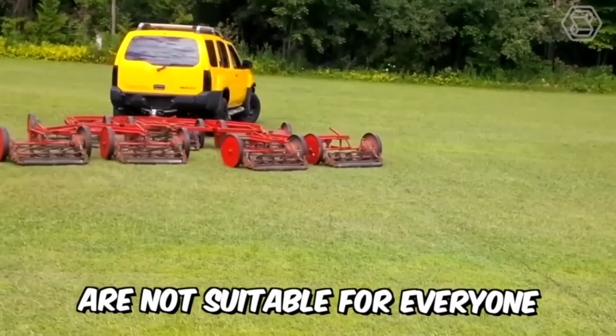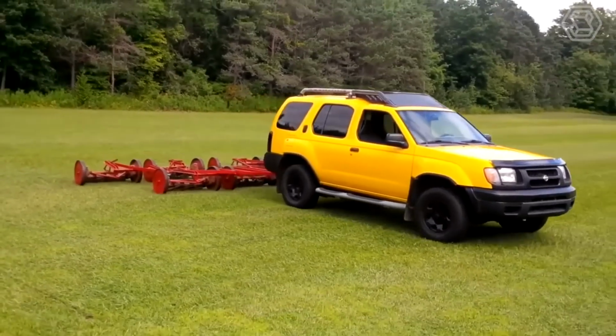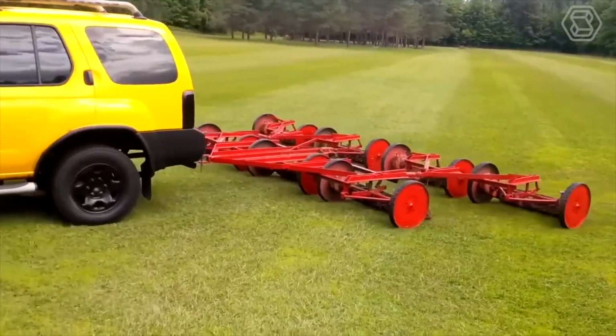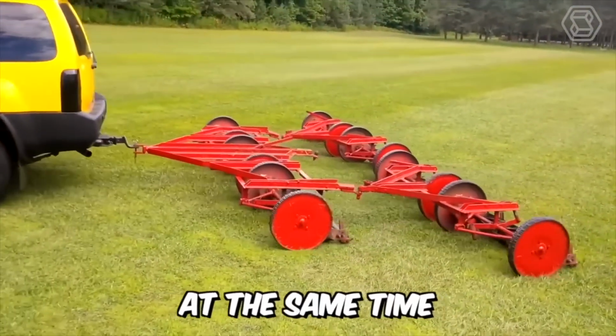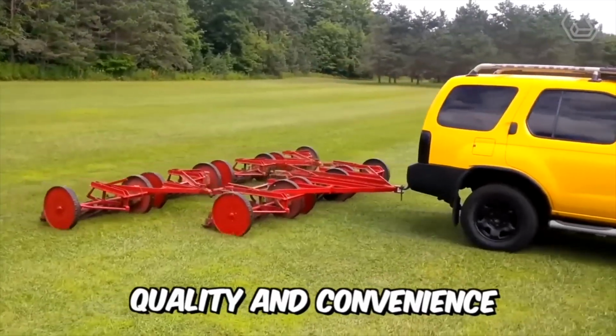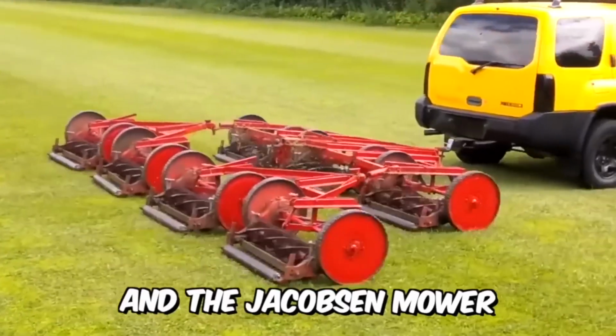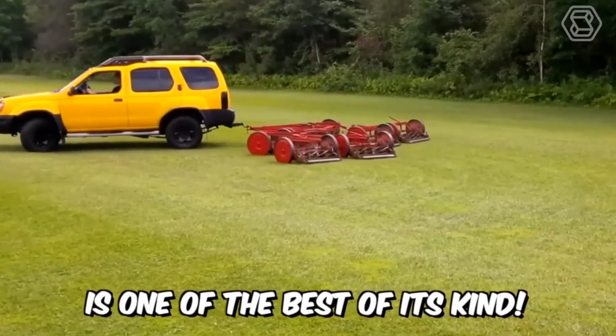Reel mowers are not suitable for everyone. They're designed for small, flat mowing areas, so it requires great effort to operate them. At the same time, they offer exceptional mowing quality and convenience. They offer something no other machine can, and the Jacobsen mower is one of the best of its kind.